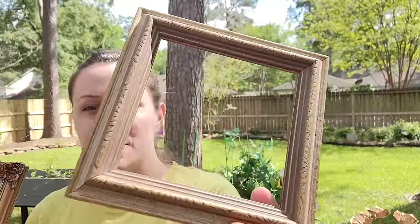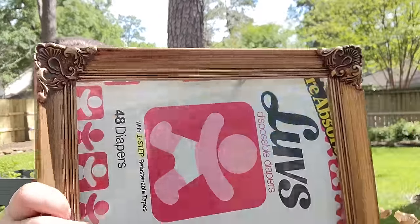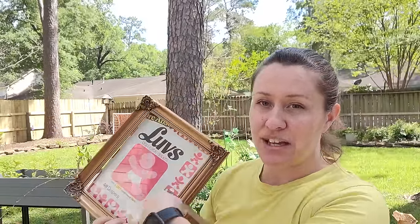This one is adorable. I love that it was a square, so unique. And then I got this one as well. Somebody used a Luvs diaper box to recreate the cardboard on the back, but this would be perfect for prints that I find in my books and cut out and put inside my frames to resell in my booth.